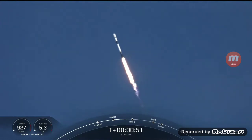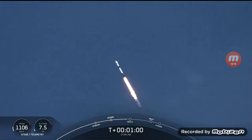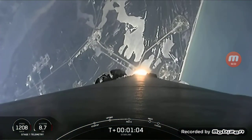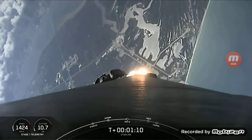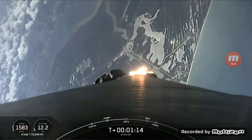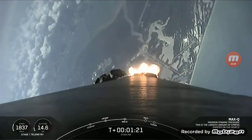Coming up, we have just throttled down for the point of maximum dynamic pressure, or max Q. That's when we experience the highest structural loads on the vehicle. That's from the combination of how fast we're moving through the Earth's atmosphere. Falcon 9 is supersonic. Increasing our velocity as the density of the atmosphere continues to decrease. Max Q. With that, we are through the highest structural loads on the vehicle.